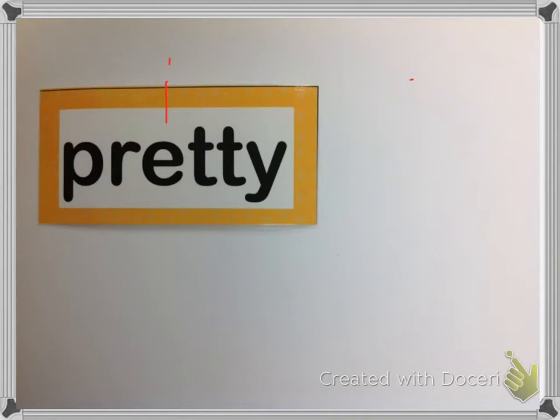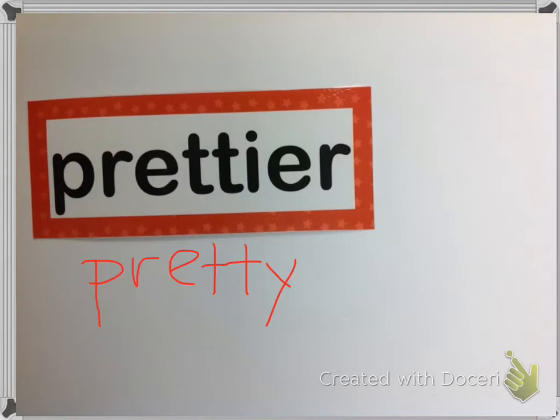Now, as you can see, pretty ends in Y, but when we change the word into prettier and prettiest, we follow a rule. It's called change the Y to I, and then you add the ending. Let's take a look. Okay, so here we have pretty at the bottom, and to turn pretty into prettier, with that ER on the end, it means more pretty. So to change pretty to prettier, we change this Y to an I, and then we add the ER ending. So the rule is change Y to I and add ER. Then pretty becomes prettier or more pretty.